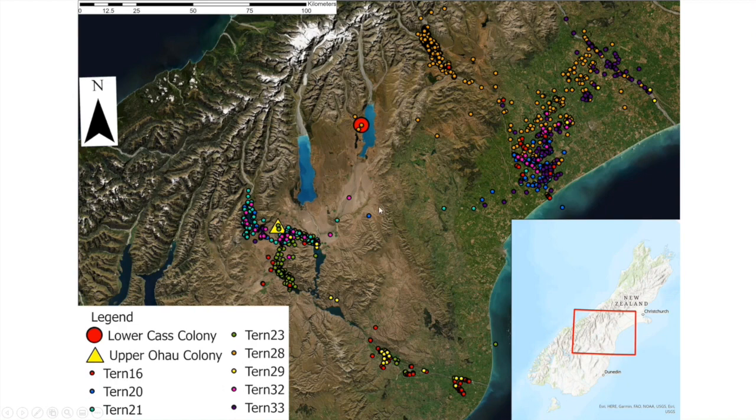And once they finished breeding, most of them hung around for anywhere between a week and a couple of months, using various river deltas and patches of farmland, not the colony itself. And then they either moved down the Waitaki to the lower Waitaki down here, or straight across land through here to the lower Rangitata with this big cluster of points here.